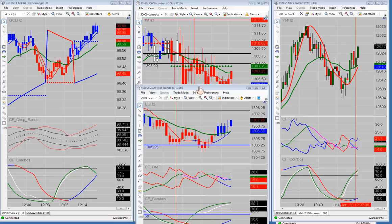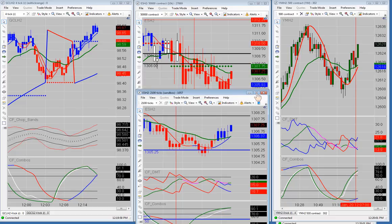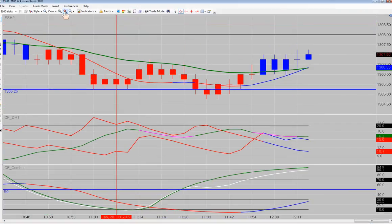We didn't have any live ES trades or YM trades, so there's nothing to put on the blog as far as ES and YM trades go. I'm going to show you a bunch of things with different markets, but one thing I want to show you to just start off with right here is the range that we've been in.